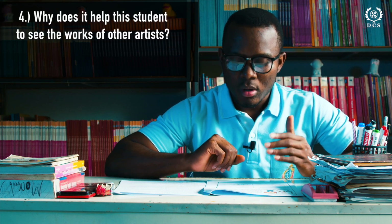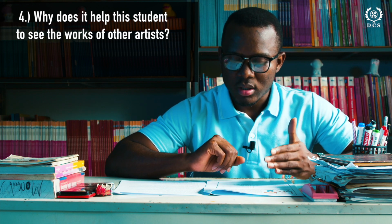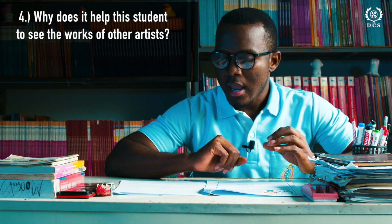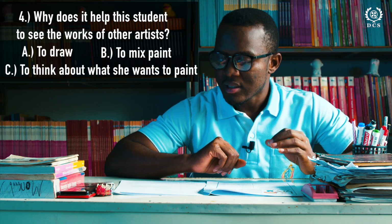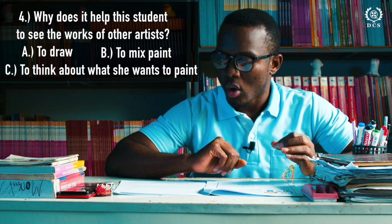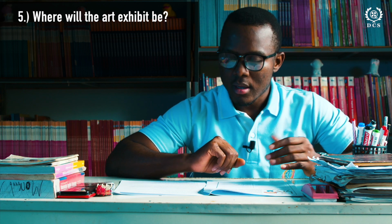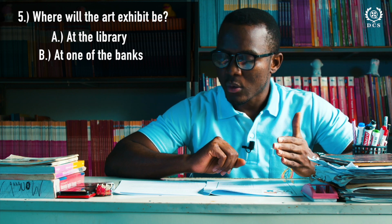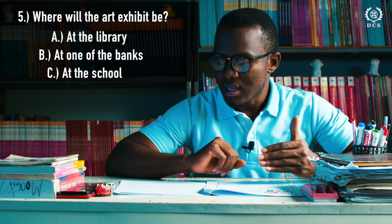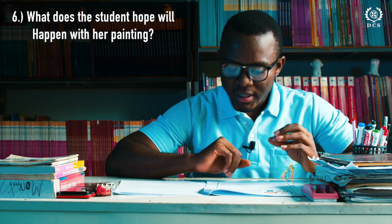Question number 4. Why does it help the student to see the works of other artists? A. To draw. B. To mix paint. C. To think about what she wants to paint. Question number 5. Where will the art exhibit be? A. At the library. B. At one of the banks. C. At the school.